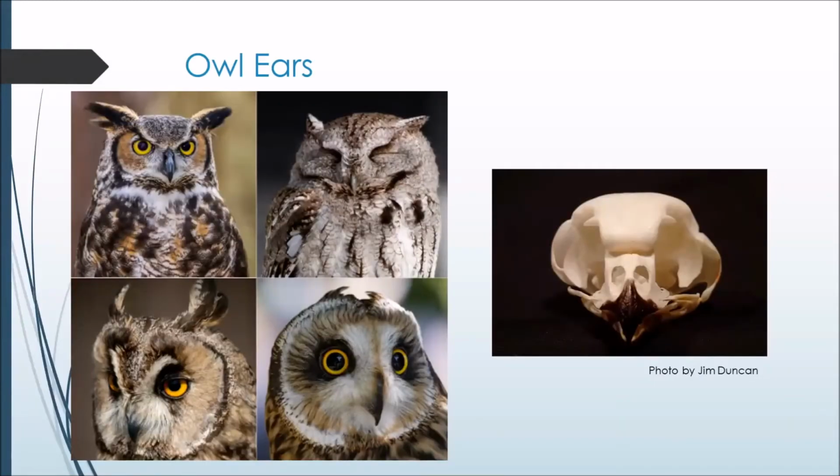In addition to having really good vision, owls also have really good hearing. We're just going to start this slide by looking at these tufts on the tops of owls' heads. And so here we have a long-eared owl and a short-eared owl. And this is a great horned owl. And this guy is one of the screech owls. There's a number of different screech owl species that look very similar, so I can't tell you which one he is.